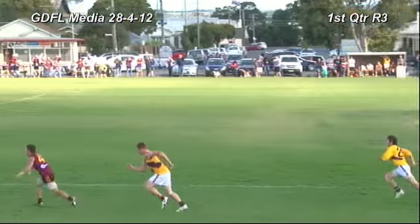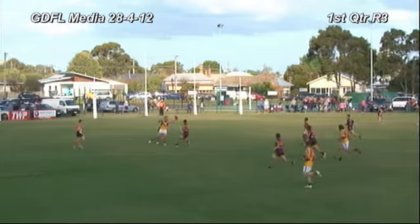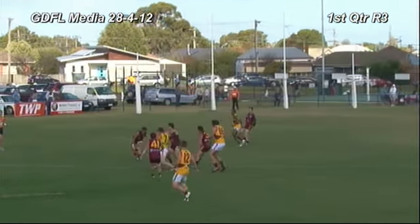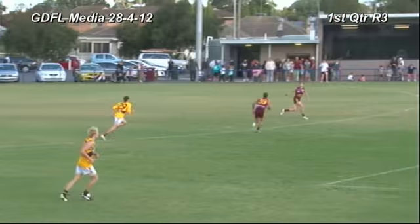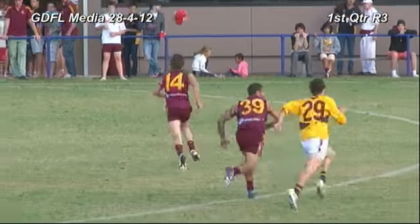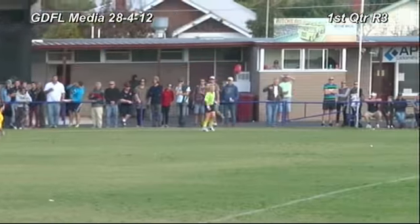Rankin picks up the crumbs, goes long towards half forward. Good one-on-one contest back there. Running back is Evans for East Geelong. Can't control the footy. Now he does get it. Handball comes out to Fox. Across the ground to the defensive side go East Geelong. Robertson got a bit of space and time.